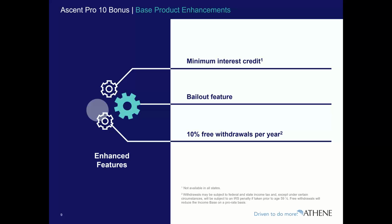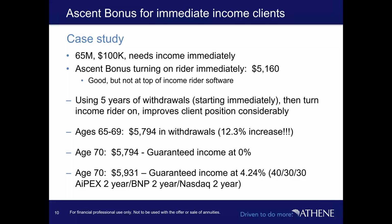And that's noteworthy because we've actually done some research and shown that for clients that are looking for immediate income, they may actually benefit from taking withdrawals starting in year one and then for the next few years, and then delaying taking the income, turning the income rider on so that they can get the benefit of that 10% roll-up. And by doing that, depending how old the client is, they can actually increase their income by anywhere from 10 to 20%.